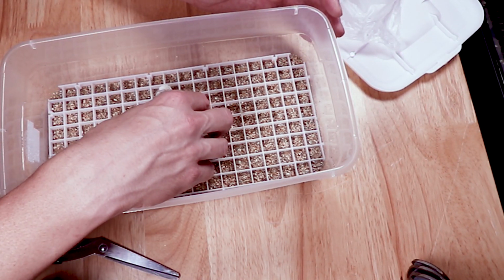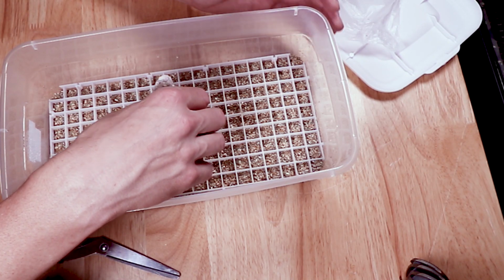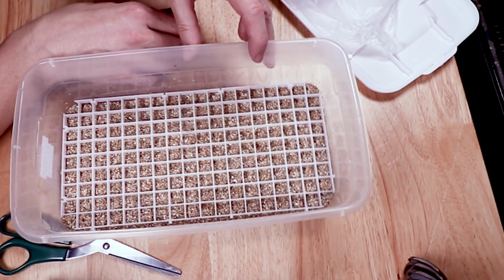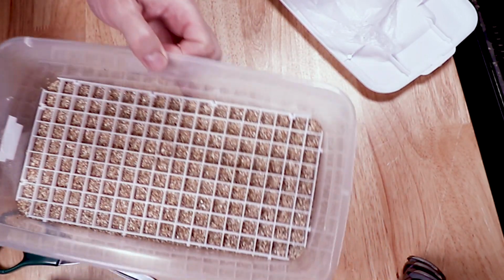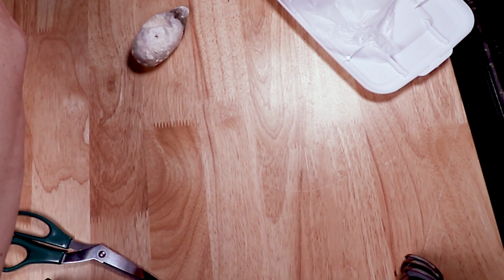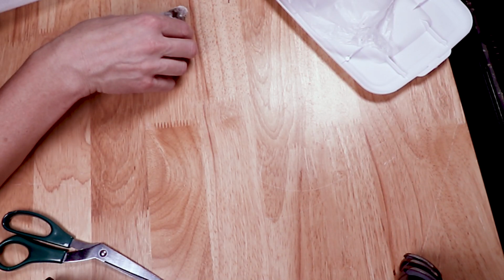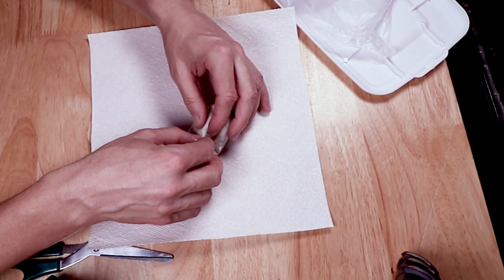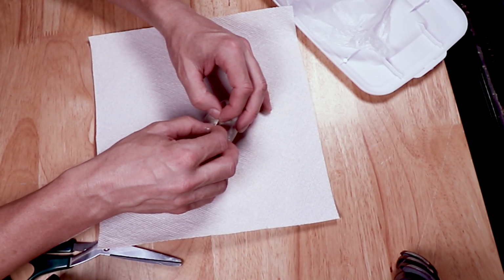So in this one, I'm not sure if this is actually a viable egg or not. What I'm going to do is cut it open just a little bit to see what's inside of this egg. I don't know if there's much hope for this one. Just picking it up and feeling it, it doesn't really have a lot of hope. It is pretty goopy on the inside.